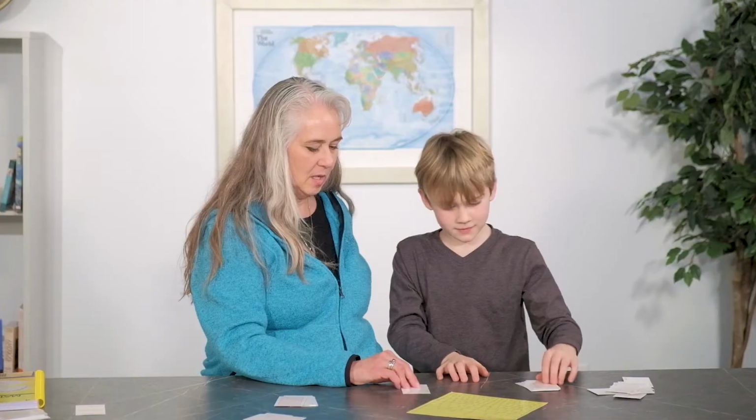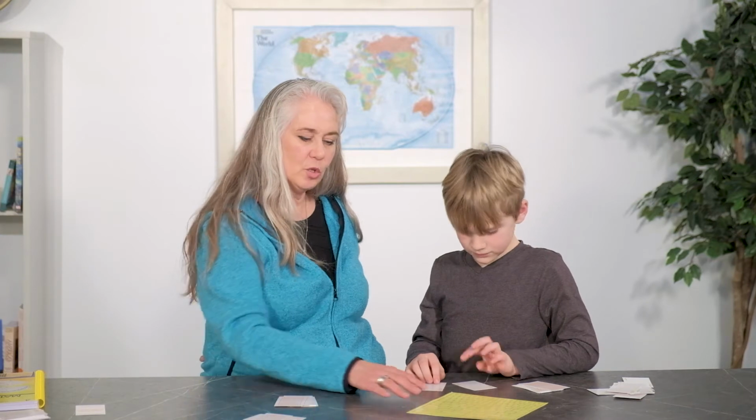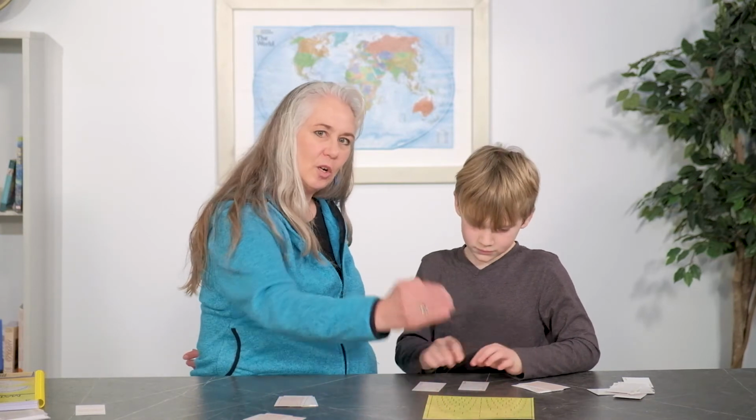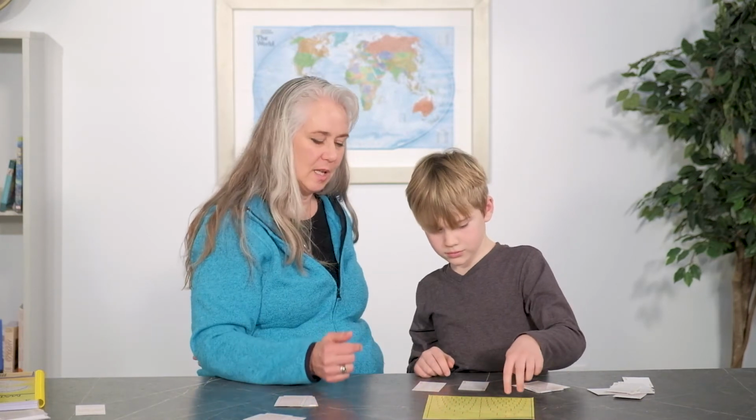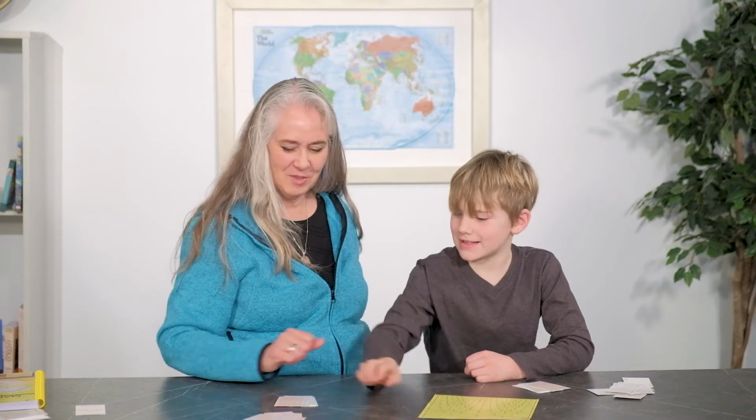Yep. Again, notice how we're learning at the same time as we're playing this. So even though he wasn't certain on his fractions, he's starting to get it. You can see how much quicker he's getting it. Also notice too, I'm no longer putting my finger on there. He's doing all my work. Yay!